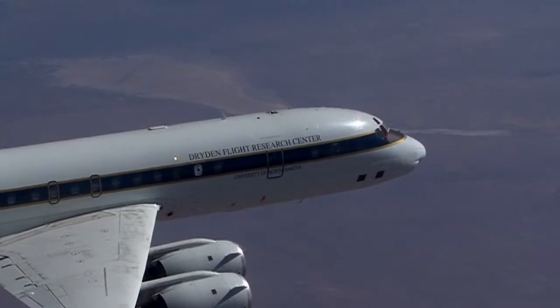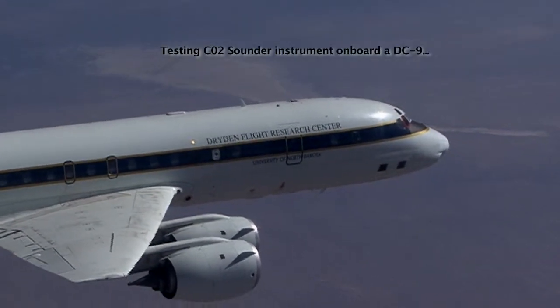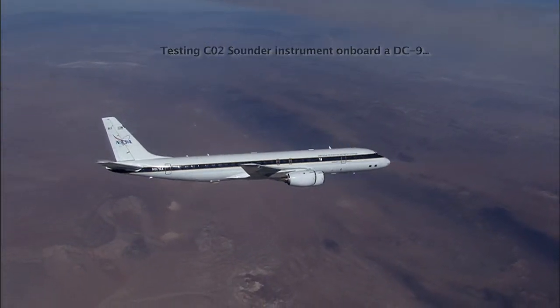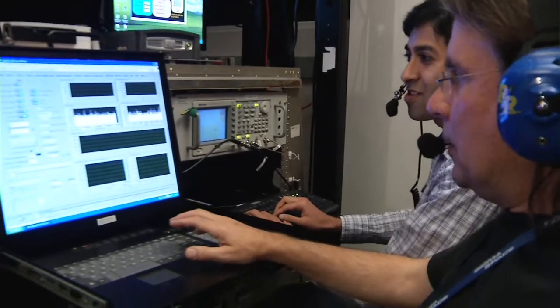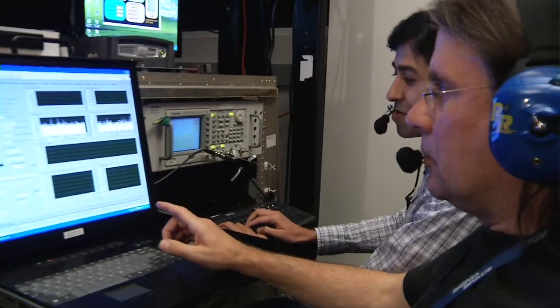The amount of data coming down from the carbon dioxide sounders is not an unwieldy amount. Again, we're interested in measuring 10 kilometer squares on the Earth averaged over a month, and then measuring how much carbon dioxide is there.